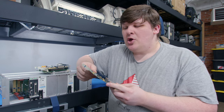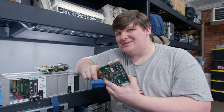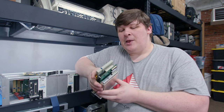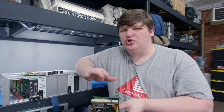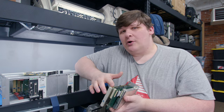From what I understand, you could take this card and plug it into any CPCI chassis and it would work because it doesn't have that second plug up there. But since this one does, you could get yourself into trouble because apparently this is completely unspecified. You can do anything you want with these pins. They're all user defined. So in this case, I believe what this is rear panel IO.